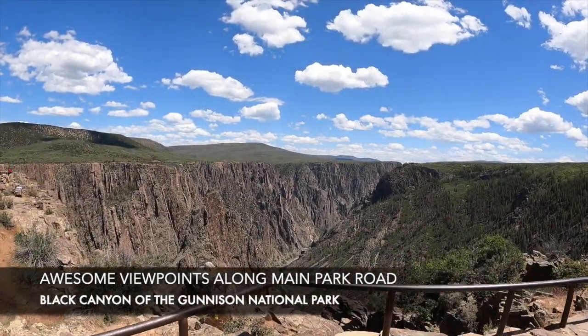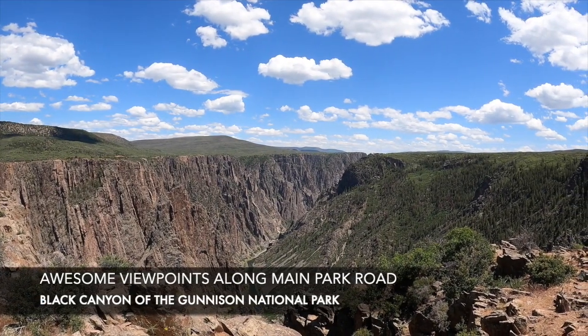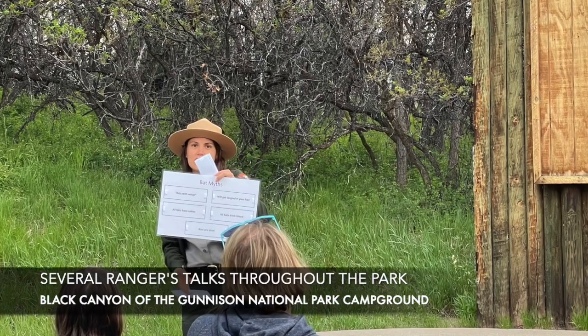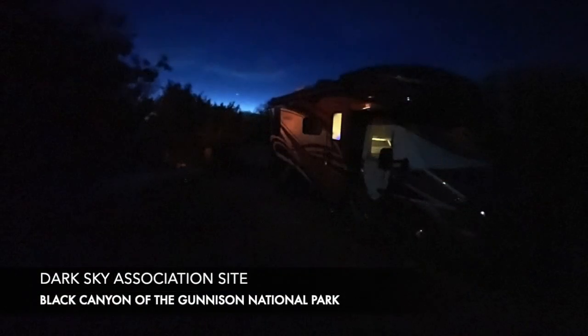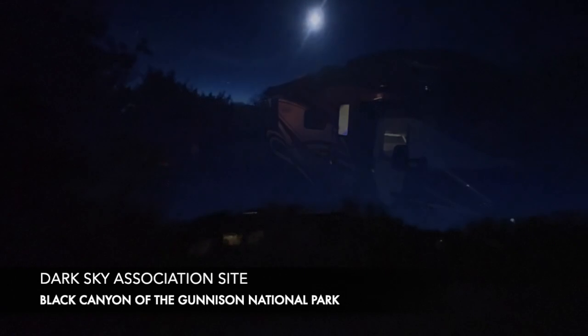Along the way, we ran into an accidental ranger talk. It was a geology one. And then here at the campground at night, at sunset or dusk, they had a couple others. We learned about bats and night predator animals. We found out that this is an International Dark Sky Association camp, which means it's awesome for stargazing. This is one of the premier places in the country for astronomers, we read.